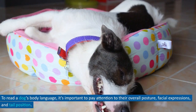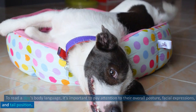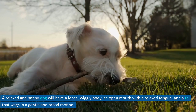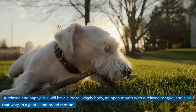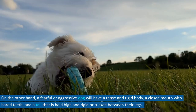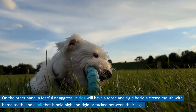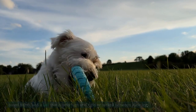To read a dog's body language, it's important to pay attention to their overall posture, facial expressions, and tail position. A relaxed and happy dog will have a loose, wiggly body, an open mouth with a relaxed tongue, and a tail that wags in a gentle, broad motion. On the other hand, a fearful or aggressive dog will have a tense and rigid body, a closed mouth with bared teeth, and a tail that is held high and rigid or tucked between their legs.